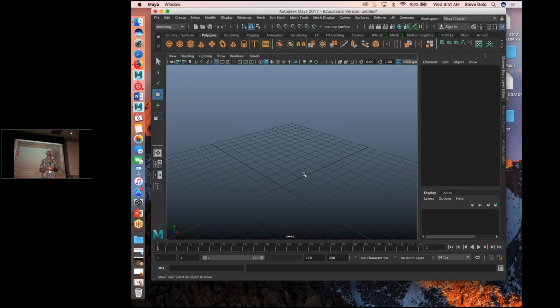Make sense? Okay, now I'm ready to model. I can use this scene file. I'll save it right away because I've got image planes in and everything's good to go, and this is my start file. And then from there, I start trying to model this thing. Make sense? Hell yeah? Good.